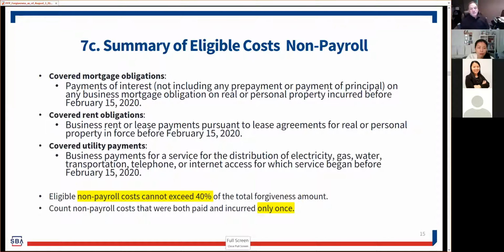Summary of eligible non-payroll costs. Now remember, this is going to change for PPP2. Initially it was mortgage interest payments, okay? It was rent and lease payments, and payments for distribution of utilities: electric, gas, water, transportation, telephone, internet access, okay? So utility costs.